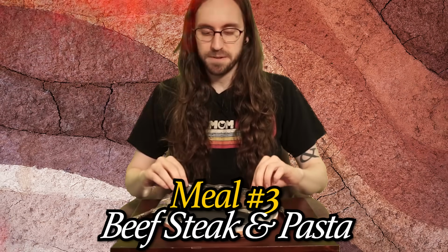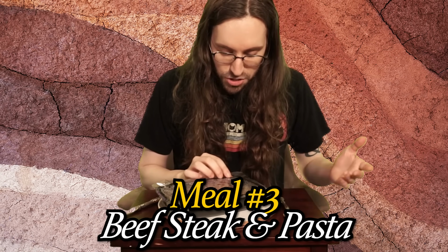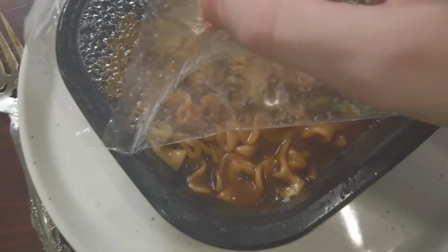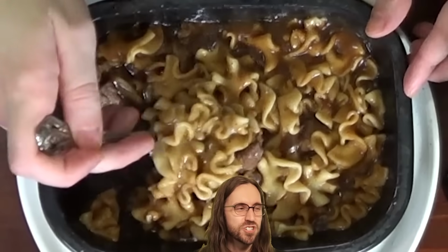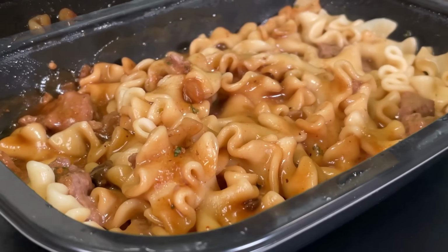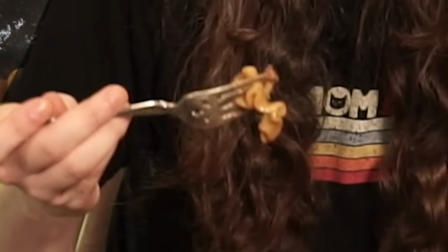All right, somebody end me already. This might do it. This smelled awful while cooking. It didn't smell like a nice gravy. It didn't smell like a nice beef steak. It just smelled nasty. Looks very brown. It's a very rustic looking meal. It's just so wet. These are really thick noodles.